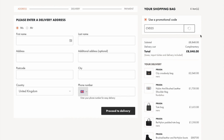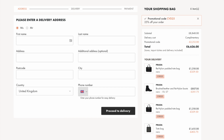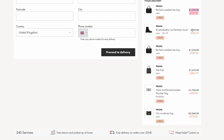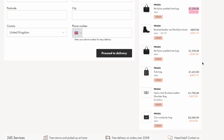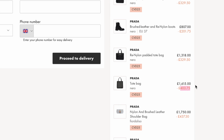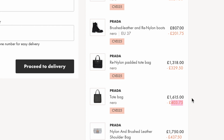Okay, we've added these to our basket again, guys. Let's apply the discount code just to prove that it works. Here we go. 25% off. This one here would be less than £1,000 with the discount. 600 for these beautiful boots. We have the crystal bag here, £400 off. This would be what, £1,200 with the discount, guys.